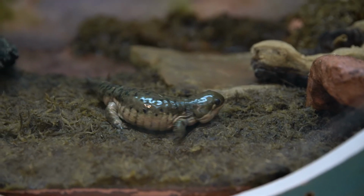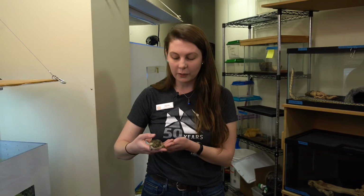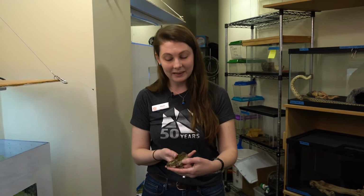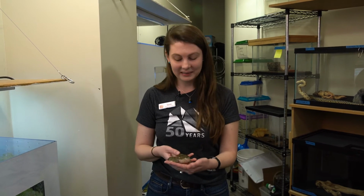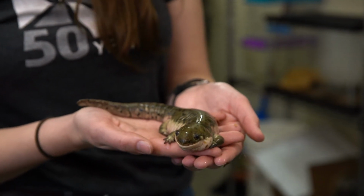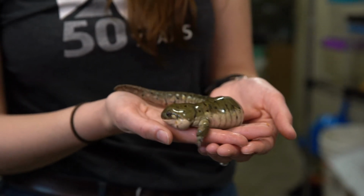Now, they are amphibians like frogs, toads, newts, which means that they go through a life cycle. They lay eggs in the water that hatch into tadpole-like babies that live in the water. As they grow legs and lungs, they come out of the water as adults. They are predators. They hunt insects, slugs, snails, but here at the museum they eat crickets and mealworms.